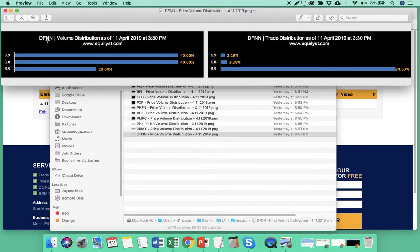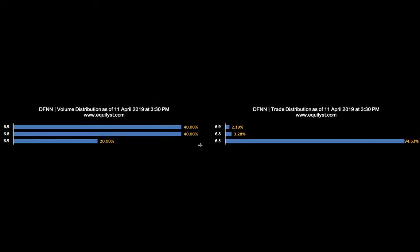Let's see. Oh, there seems to be a contradiction between the 2 charts, huh? Here on the volume distribution, we see that the most voluminous range is closer to the intraday high than the intraday low. It's actually a tie because we only have three fluctuations. We only have three price points traded on Thursday, 6.5, 6.8, 6.9. We should not consider 6.8 because it's the middle.